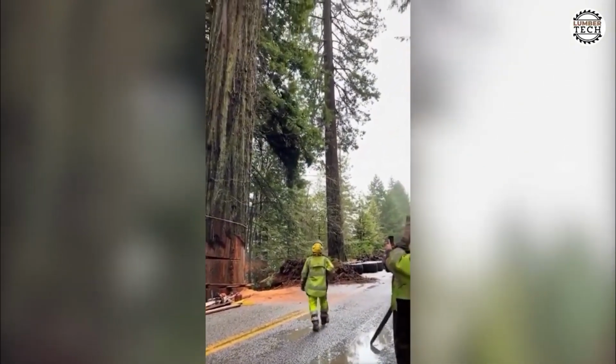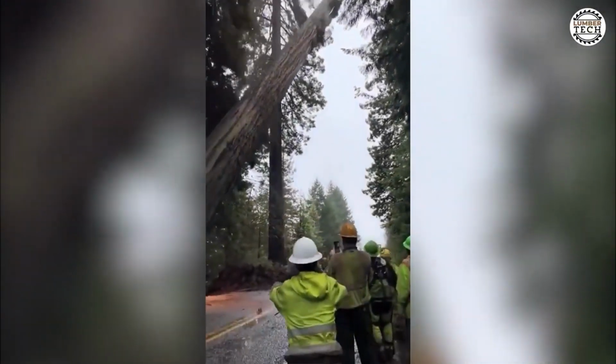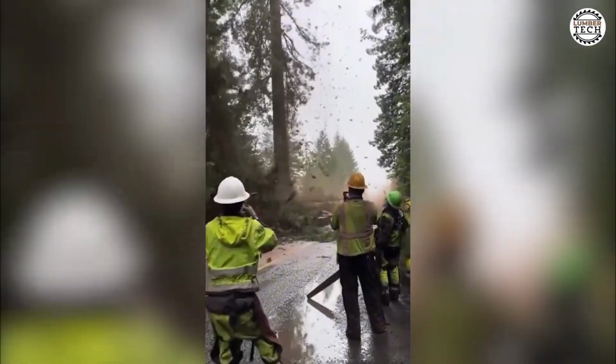This clip showcases an incredible example of how to fell a tree the right way. With careful planning and execution, the tree lands exactly where intended, a perfect display of skill and precision.